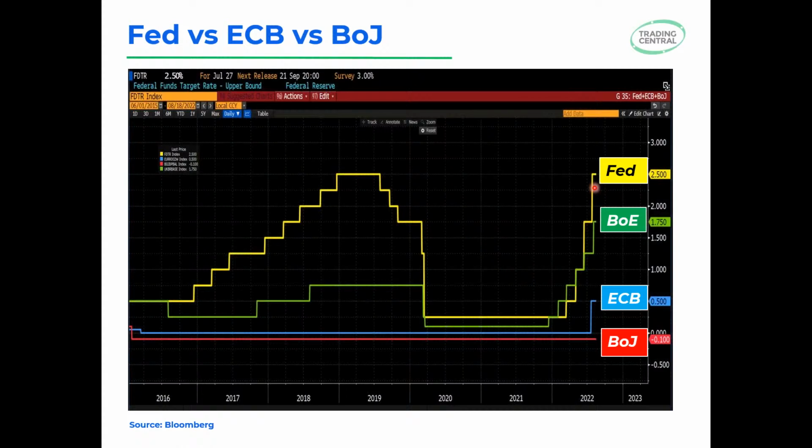And then we have some interest rate discrepancy, or interest rate difference, between countries. Now the Fed's key interest rate is 2.5%. In the UK, the Bank of England interest rate is 1.75. The Bank of England has just increased its interest rate by 50 points, and the Fed has increased its interest rate by 275 points. 75 points here, 75 points here.